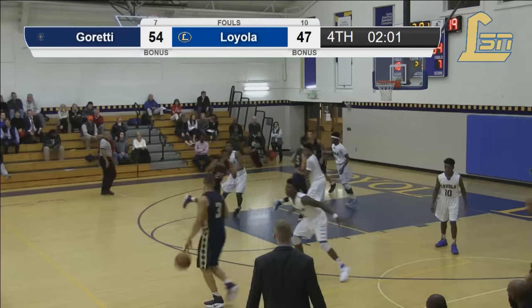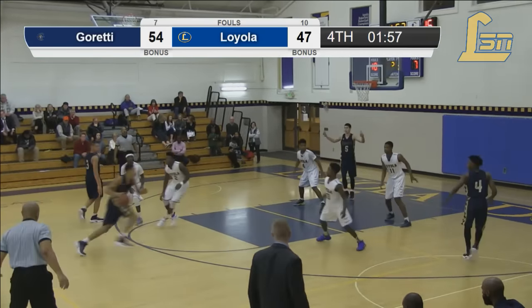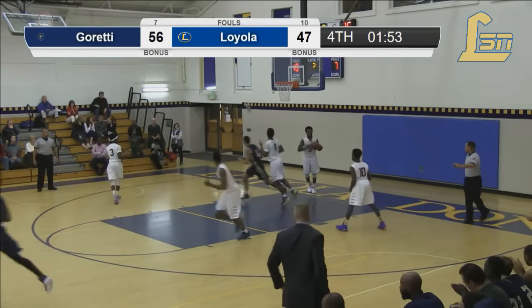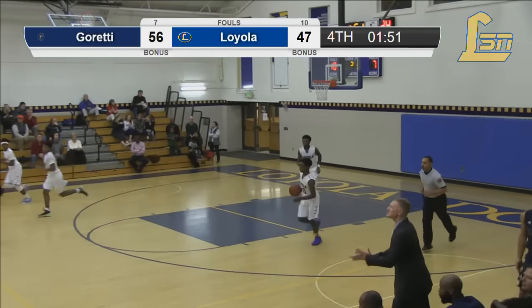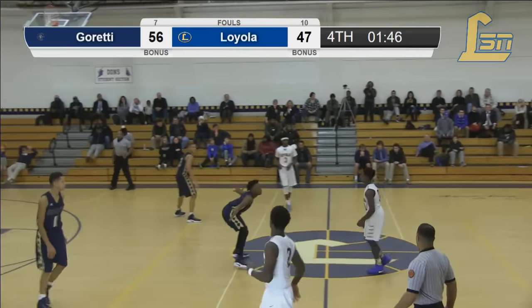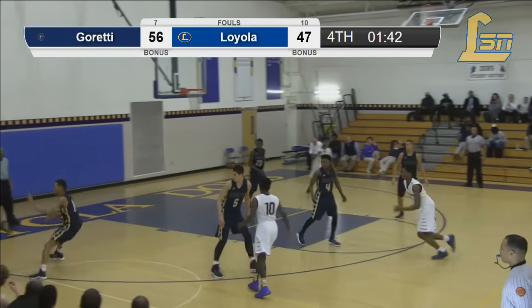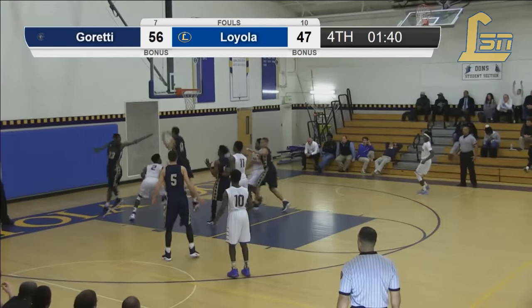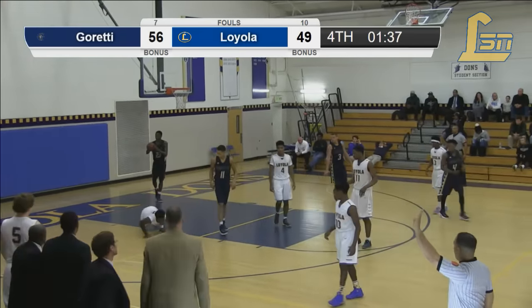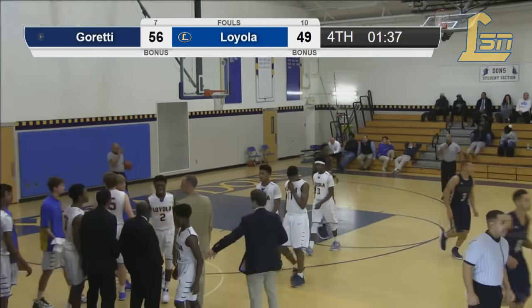Clarence has it. Harris will drive, and he will lay it up and in. Guys like Clarence and Harris, unlike in the first half, have been able to get to the rim. Yeah, and by the looks of it, Goretti has got several good college prospects. I mean, they've been putting on a show today. And Lewis will lay it up and in, and timeout Loyola, and it appears that Kenny Lewis is in a little bit of pain here.